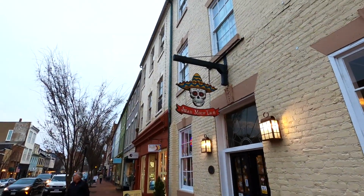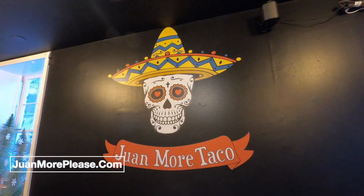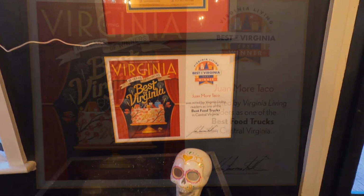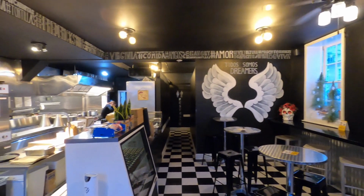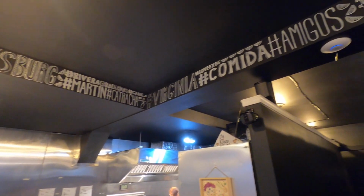So I had this long list of places I wanted to stop and eat at when I got here, and on the top of my list was Juan Taco. Juan Taco started out as a food truck and basically serves a fusion of Honduran and Latin American cuisine. As I walk in, I love the setup. It's not the biggest place, but it seems like a really cool place to chill and eat.